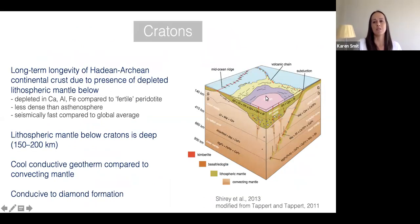So just to start off, I'll give just a quick introduction into cratons and the host rocks for diamonds, where diamonds form, etc. So cratons are areas of the Earth's crust that are extremely old. And so the reason that these Hadean to Archean continental crustal regions survive for so long is because they have a depleted lithospheric mantle below it. And so the lithospheric mantle is depleted in calcium, aluminium, and iron, other elements, compared to the more fertile peridotitic convecting mantle. So the lithosphere is less dense than the underlying asthenosphere, and it's also seismically fast compared to the global average. So the lithospheric mantle is pretty deep below the continental crust, so it's 150 to 200 kilometers deep.